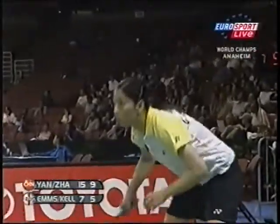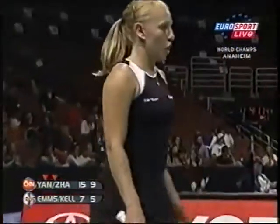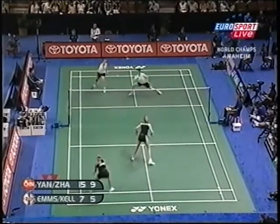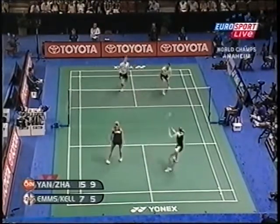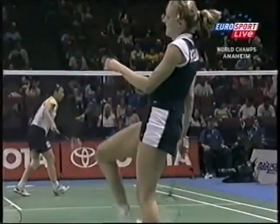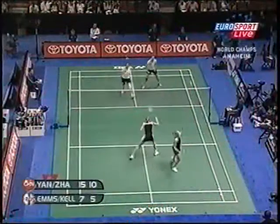That might have been their last realistic chance of putting some pressure on the Olympic champions. 9-5. Gail Emms once again showing how good she is on these tight returns, taking the shuttle so early. All the hard work, defended brilliantly, and then missed it. Yeah, she'd done so well to get themselves back in that. Gail just getting a bit excited with the last shot, overhitting it. Such a shame.